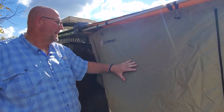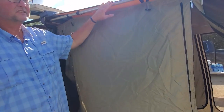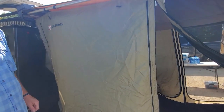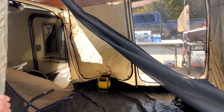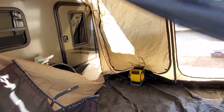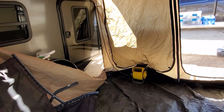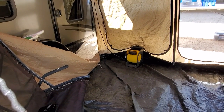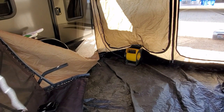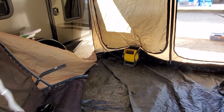And then I've added this room that attaches to the awning. Okay. And about how big would you say this is inside here? It's probably about 8 by 8. Wow, so that more than doubles your space. Yeah. And then you were telling me that this fan here is powerful and it just blows like crazy. It's a very good fan, yes.